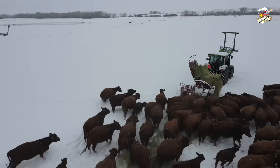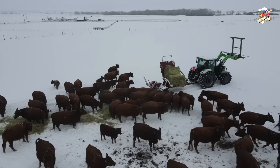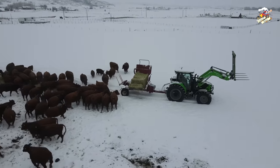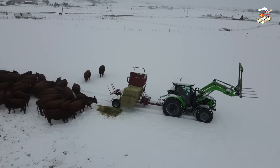This is mostly a drone video, as that was the best way to get the footage of all the action here with the cows running around. The drone did have the cows' attention for a little bit, but they soon got distracted when that hay started going on the ground. The Deutz Fahr 6135 6C Series tractor is a new model for North America.